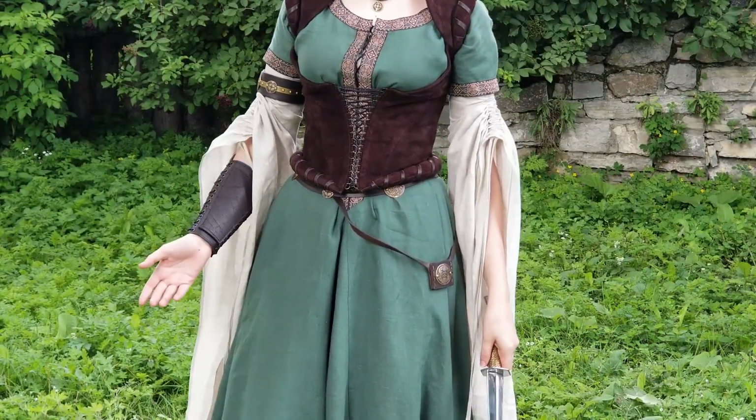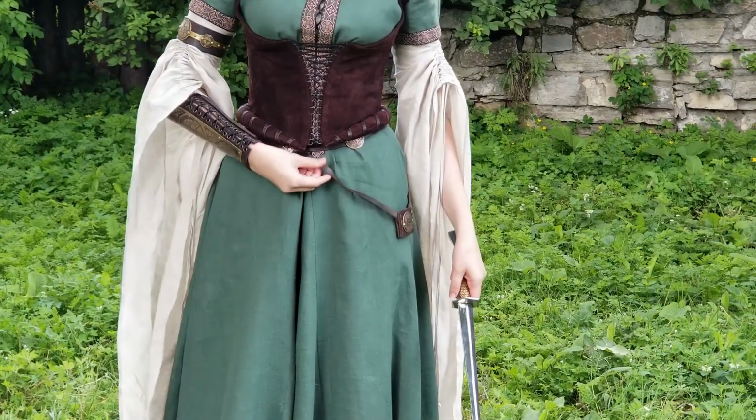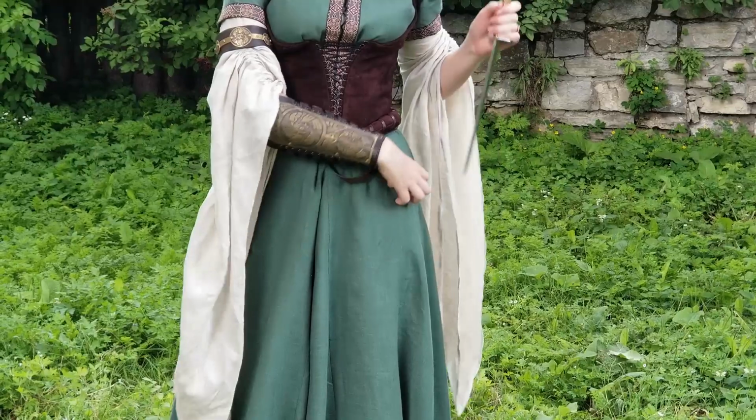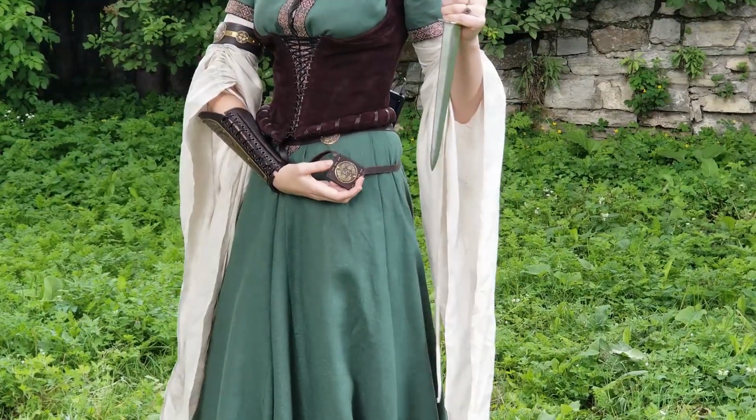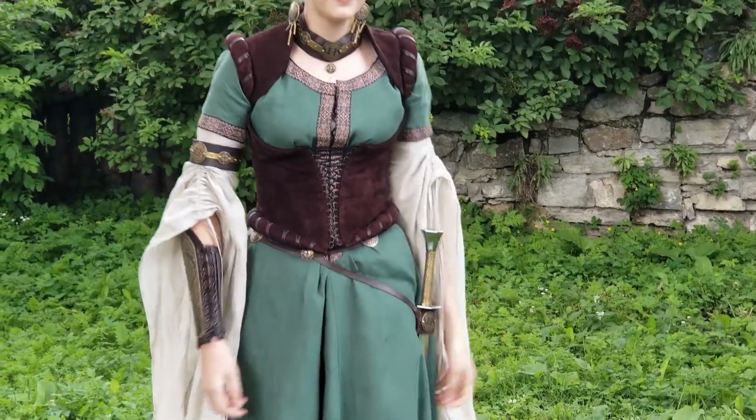Another accessory in this collection, which is absolutely fantastic, is the belt. It's made of thin leather, but it's still well constructed and robust, and it's strong enough that over there underneath the little etched birds, you can hold a very thin sword or a dagger.